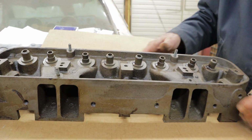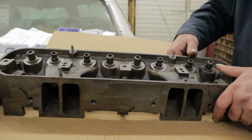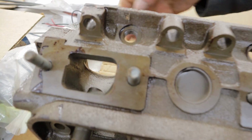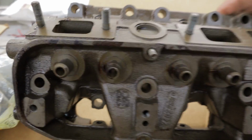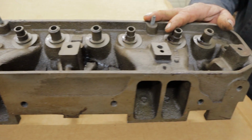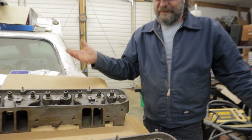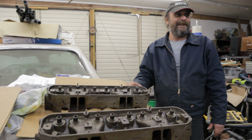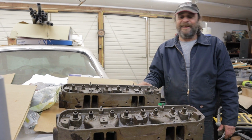You can see where none of the imperfections on these heads have ever been cleaned up. Like you got that little overhang right there in the exhaust port. You know, they're just beautiful. I'm jealous, bro. I hope you are. I seriously am. I need a Max Wedge now. You do. Well, it's going to cost you plenty. You can't get those heads.